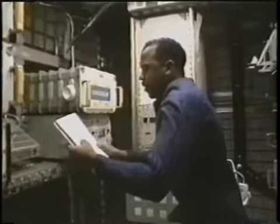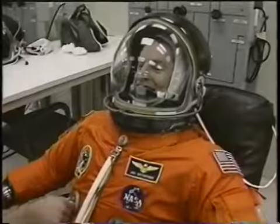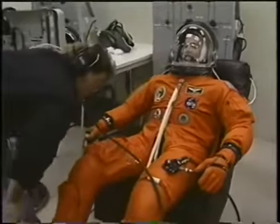The experiments on board pretty much. Of course, the toughest part about training is designing the patch, and once you do that, then you're ready to go fly. Here we are on Suit Up morning, putting on the ACES suit.